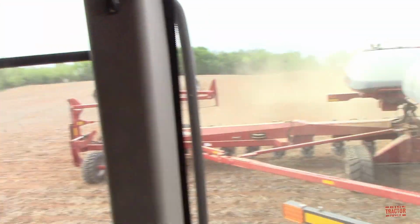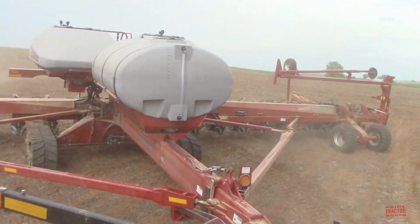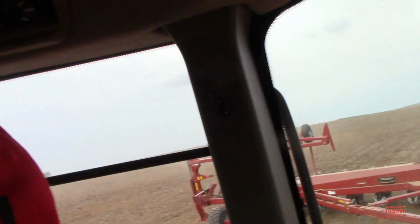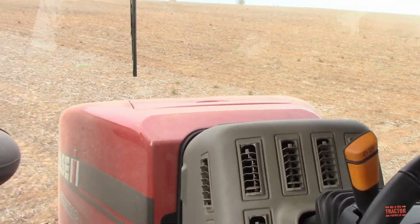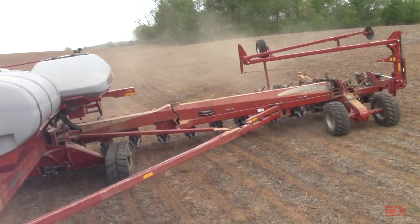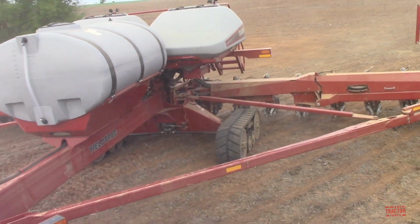The tractor is pulling a YIELDTRAC 24-row planter. Very impressive setup. Now the GPS takes over again to start that next 60-foot pass. Well, it definitely looks impressive as far as compaction control and following right along with this QUADTRAC and having that nice track system back there.